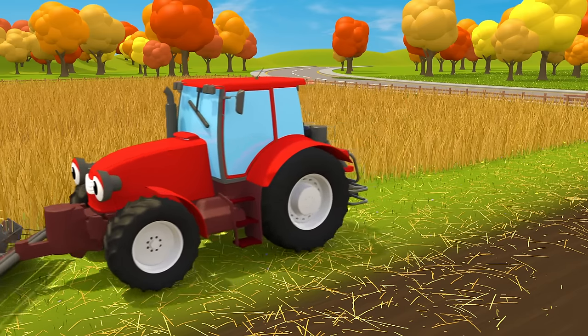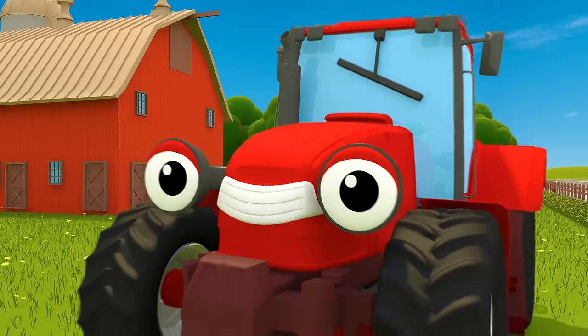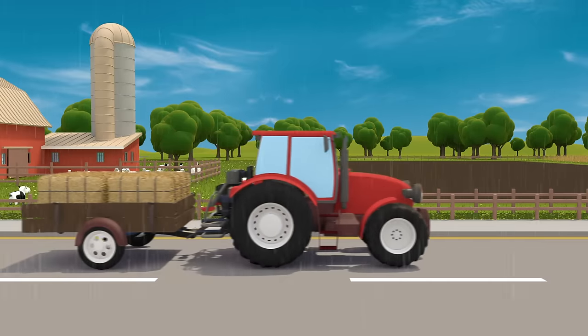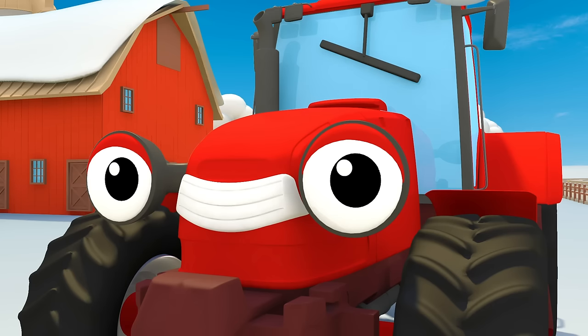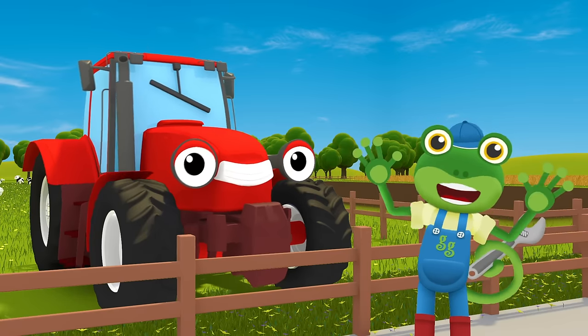Key change! Plough, plough the fields all day, move those crops and bales of hay. And when your work's all done, it's time to have some fun. Through the wind and rain and snow, there's work to do, you have to go. La la la la la la.